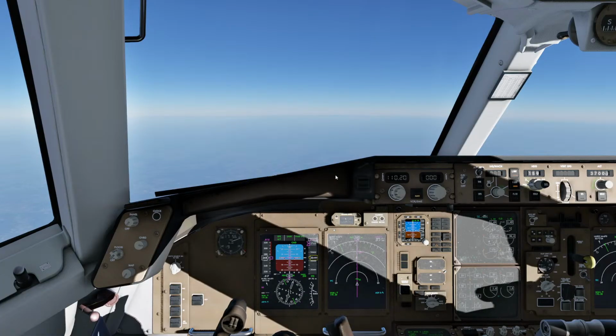Fingers crossed. If you like Boeing, get the Zebo for sure. The 146 on sale, Boeing get the sale, might have to pick that up as well. I agree with you there, Max. The 146 by Just Flight is a great aircraft.